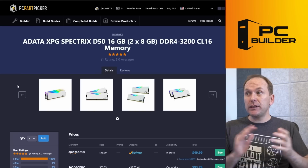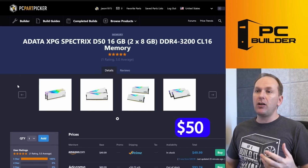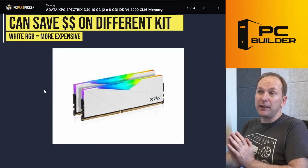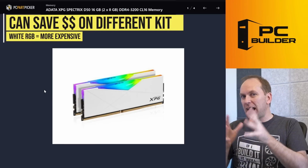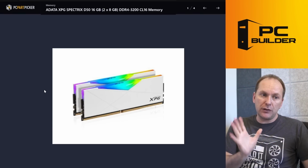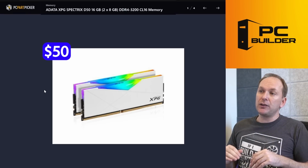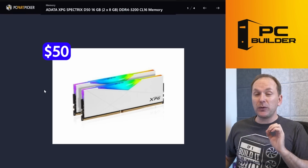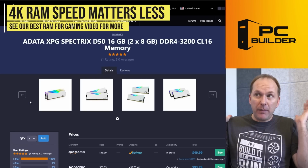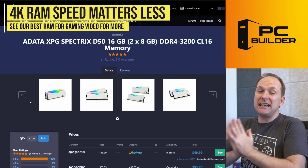For the RAM, we're going to stick with DDR4 3200 CL16. I did end up spending about another $15 on a white RGB kit. You will find that as cheap as DDR4 has gotten, white RGB is kind of more of a niche thing and hasn't seen this huge price reduction that just the regular generic DDR4 kits have. But $50 here for a white RGB looks really slick, will look really nice in our build. And honestly, at 4K, the memory speed matters a lot less, so 3200 CL16 is going to get us by just fine.